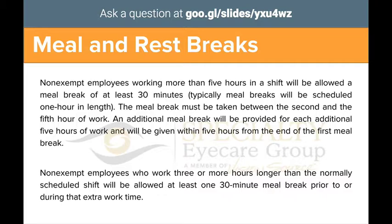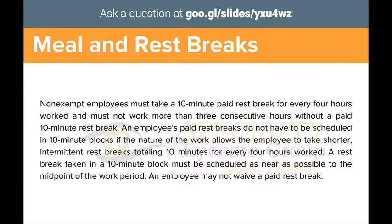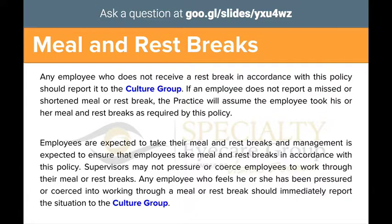So it must be taken between the 2nd and the 5th hour of work. And if you need a break for any other reasons than the hour that we give at lunchtime, obviously you're allowed to go to the restroom and get a snack or do whatever you need to do. But generally we would prefer you to not do that when 15 patients just walked in the door. So if you do need to take a break, just let one of your buddies know.